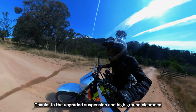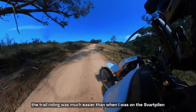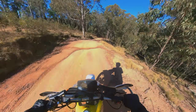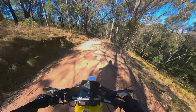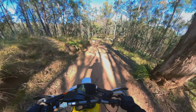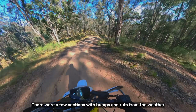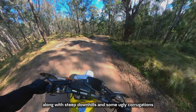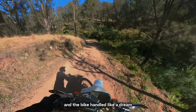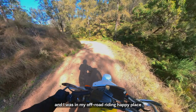Thanks to the upgraded suspension and high ground clearance, the trail riding was much easier than when I was on the Van Van. There were a few sections with bumps and ruts from the weather, along with steep downhill and some ugly corrugation, but I navigated through them easily, and the bike handled like a dream. My confidence was greatly boosted, and I was in my off-road riding happy place.